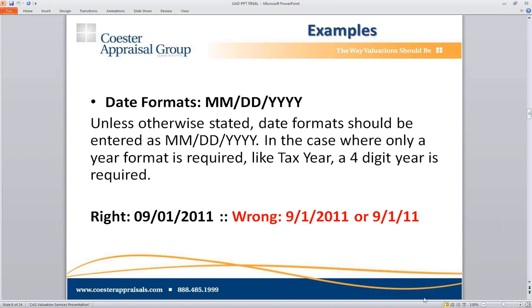Here's another example, where the way the dates are formatted matters. They want the date to be a 2-digit month, 2-digit day, and then 4-digit year. If somebody put just 9/1/2011, it again would get rejected. So this is something very, very simple, but yet something that has to be checked. This is why the automated way is the way to go.